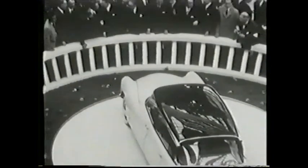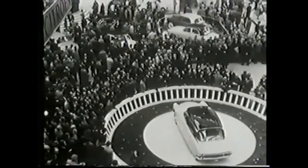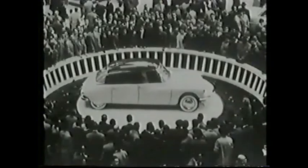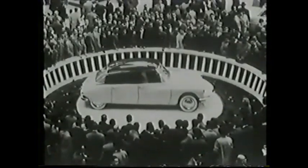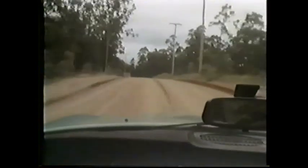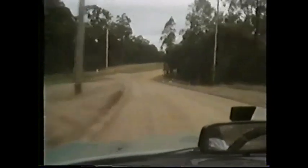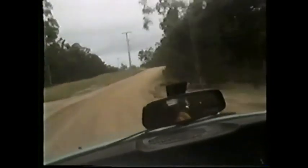The DS, or déesse, goddess, as the initials pun in French. Nothing remotely like it had ever been seen before. Streamlined even by modern standards, it had active hydraulic and gas self-leveling independent suspension with variable ground clearance and proportionately variable power braking. Just part of a package that left little scope for future car designers.